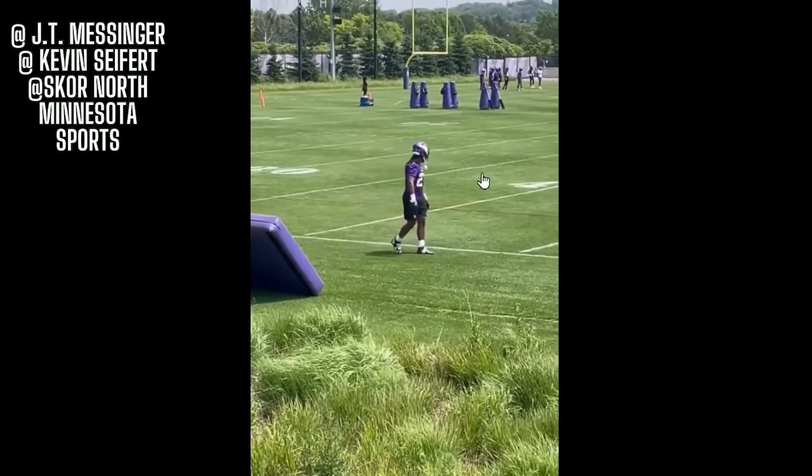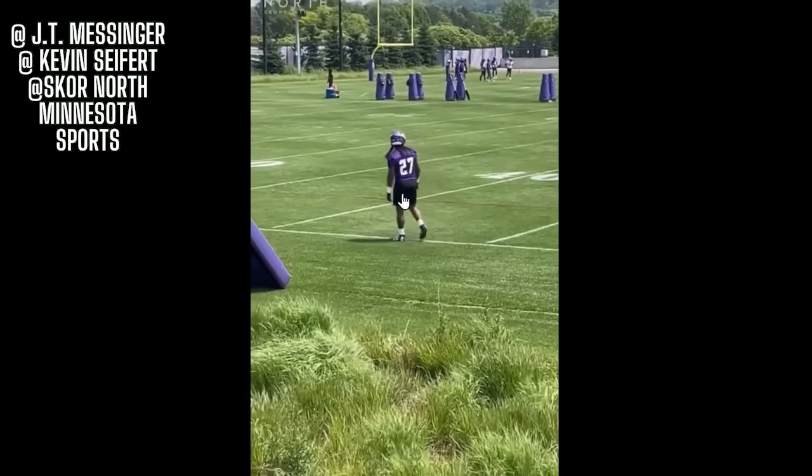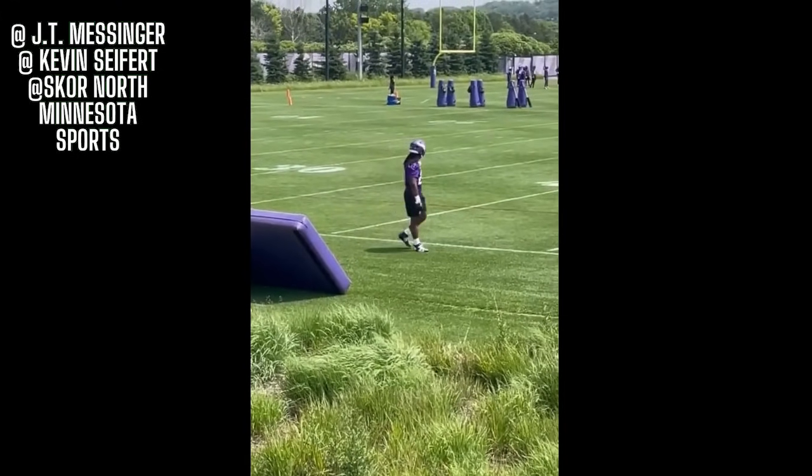Having him alongside Aaron Jones definitely gives them a secondary guy that they can trust at the goal line, in that red area, who can fight through some yards. And I mean, look how big this dude is, a monster. So get him the football on the goal line and watch him work.